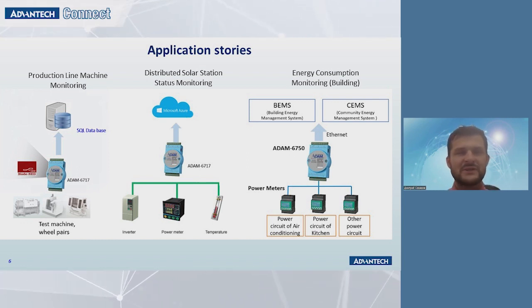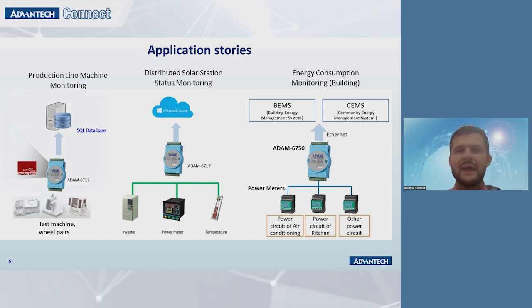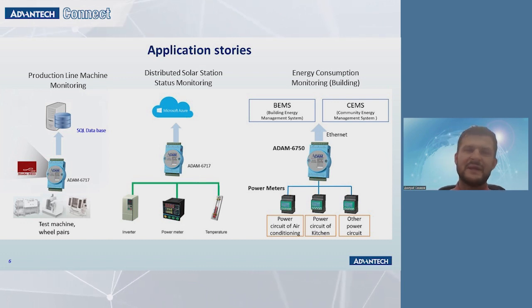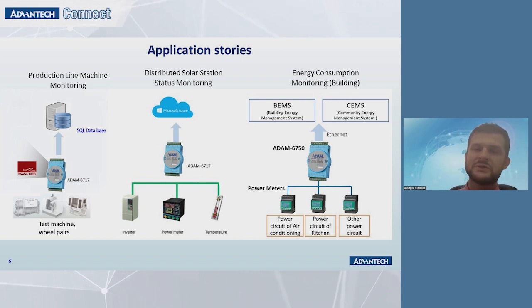There are a lot of application scenarios where those devices could help you to improve data acquisition and monitoring tasks. From production line monitoring with data from test machines and wheel parts, then transmitting data to an SQL database, to a distributed solar solution monitoring system together with the Node-RED flow editor, we could meet modern market demands and easily manage equipment remotely.